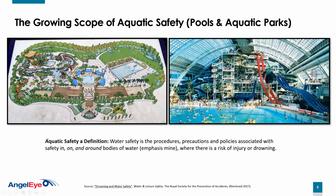So what has changed is the definition of aquatic safety. It used to be that training was focused on standard pools. But now the latest definition is procedures, precautions, and policies associated with safety, and this is important, in, on, and around bodies of water. So our concern now focuses not only on drowning detection, but on being able to provide surveillance and information that comes directly from areas around our pools, anywhere there's a risk of injury. And I hope that's clear, because it's not just drowning now. We need to take a broader view of this.